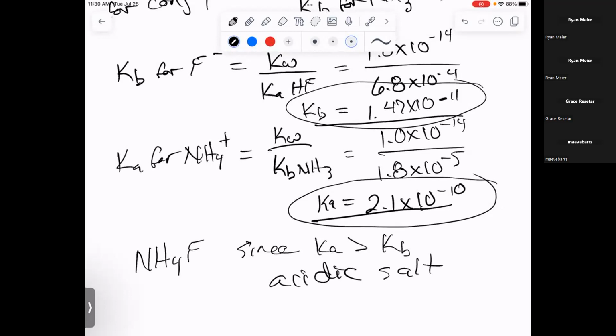Probably 8 times out of 10 or more, you're only going to have either an acidic cation or a basic anion, and then that one is paired with something that's neutral, or they're both neutral, and it's just an easier process to figure out what your salt is.